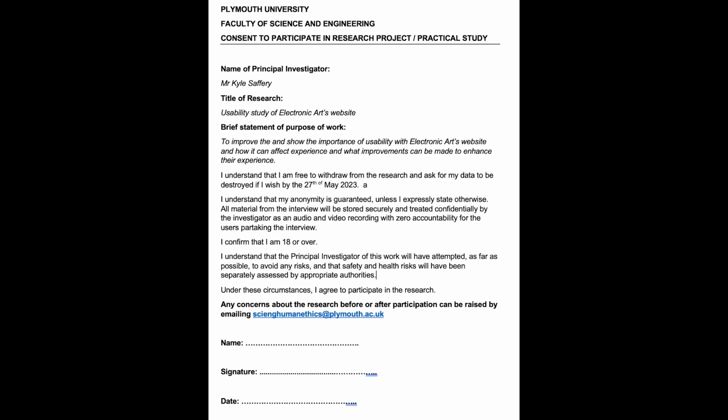I have also created a document outlining the purpose of the research, which is handed out to each participant to sign, confirming their age, understanding of their rights, and the way in which their data will be documented. A right to withdraw form was also handed out to participants if they chose to opt out of the research before the data was analysed. They had 2 weeks to hand in this form before their data could be destroyed.